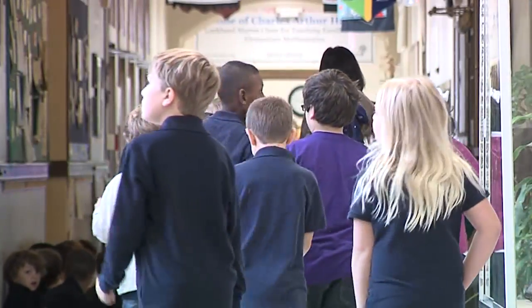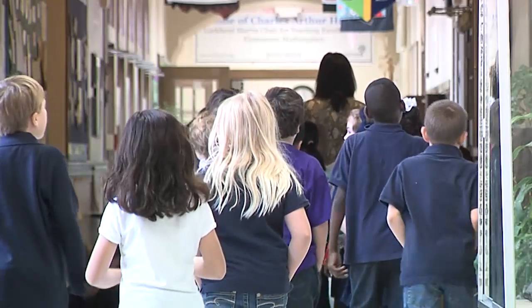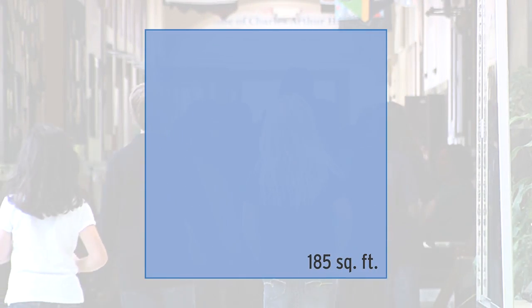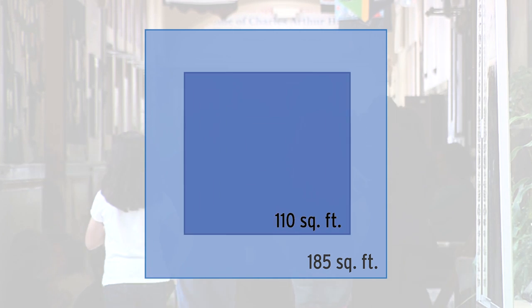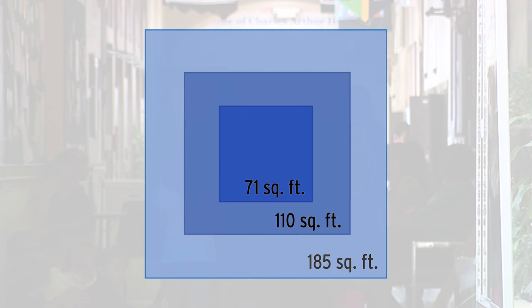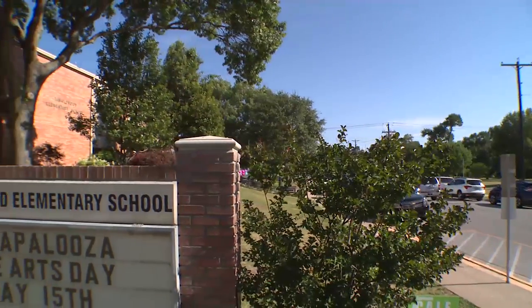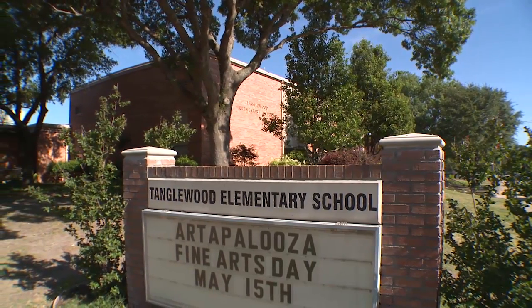Our best practices guide helps plan for per student square footage in our elementary schools that fluctuates with school enrollment. That could mean as much as 185 square feet per student at one school and down to 110 square feet per student at another. Based on today's enrollment, Tanglewood has 71 square feet per student. There is no doubt that Tanglewood is overcrowded, but it is also indicative of the strength of the program at this school.